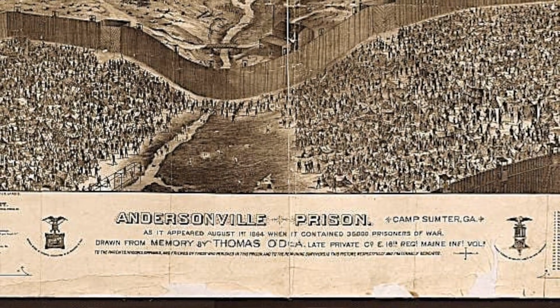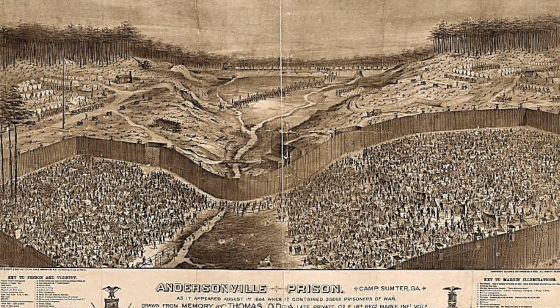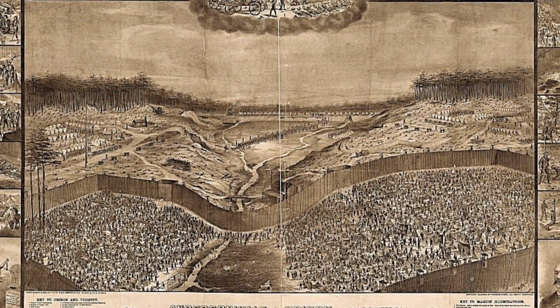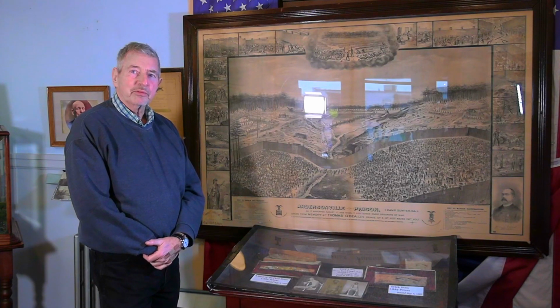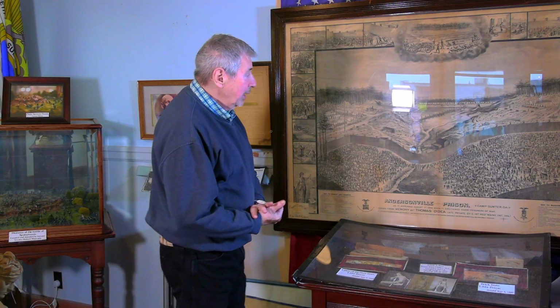Here we are in the soldiers' room, and I want to show you a few things of interest. To me, everything here is interesting. This is Andersonville Prison, and this is in Georgia. Being in Georgia down south, it housed Union prisoners. And I believe Lynn had about 30-some POWs at this camp. This POW camp was the home for 50,000 POWs, prisoners of war, or Union prisoners. And 15,000 died there, mostly from disease and so forth.